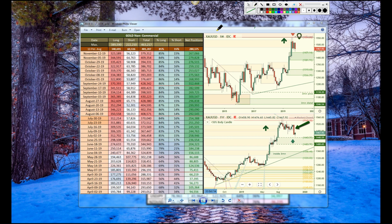So we know that the institutions have been profit taking for quite some time, and it started back here in September as we were reacting from supply. So price dropped from supply as we were expecting it to, and then they went through a phase of increasing, decreasing, increasing, decreasing their long positions to keep price up here, pushing it up, taking profits, pushing it up, taking profits, and then we see the big drop.